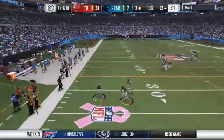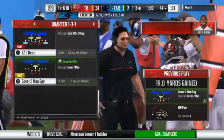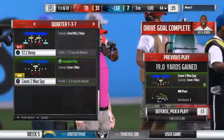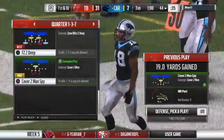Newton. And a quick throw here, that's complete. They'll get 19 yards there. And it'll be a Carolina first. That looked like a pretty good route combination there, because you've got to find a way to clear the guy running the drag. Because when you do, you just put the ball on him and then let him run. Yeah, he's got some space.